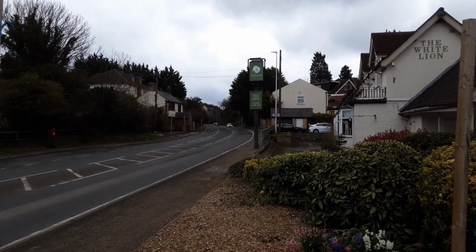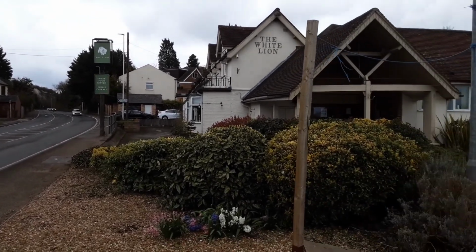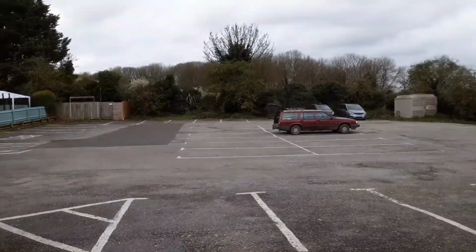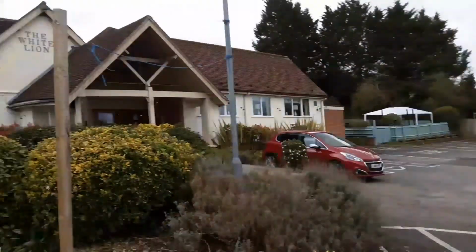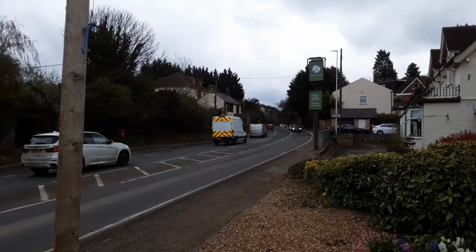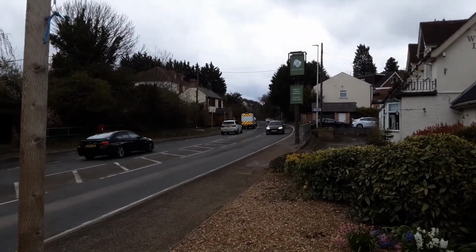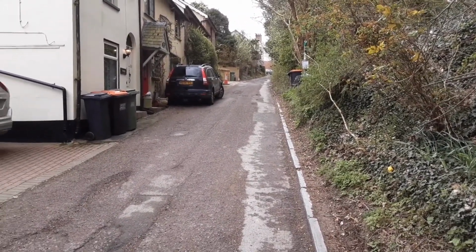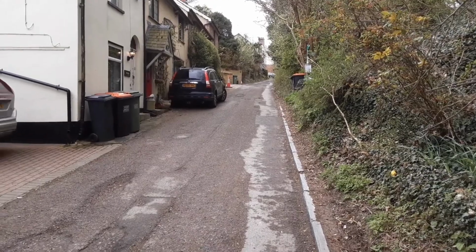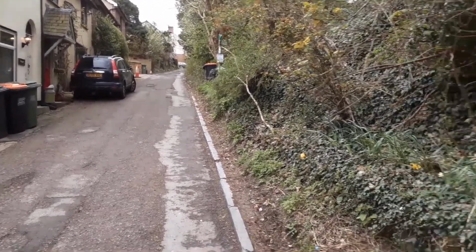about it. The owner of the White Lion here, very nice bloke, he said yes, that's fine, I can park here for a couple of hours. So let's go and have a look behind that cutting and see what lingers. We've got a lovely little corner of, I suppose this would be classified as Sewell. Lovely little corner of Sewell here.